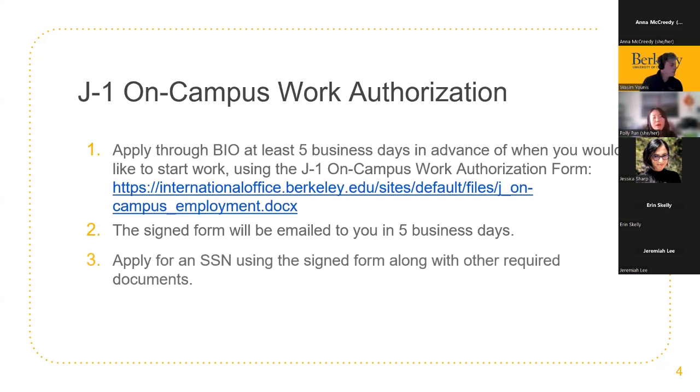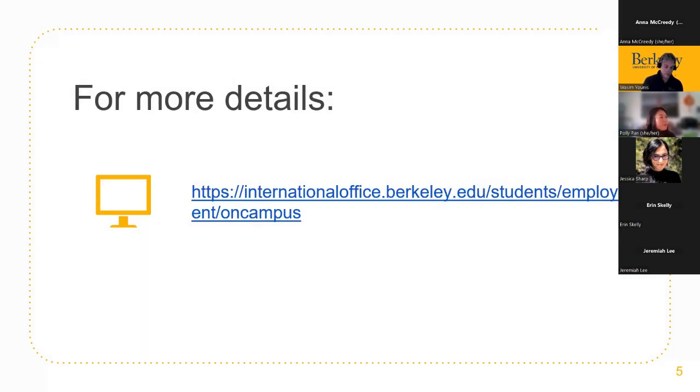After BIO approves that, you can use BIO's form, though BIO's form is not required. You can use your employer's letter along with other required documents to apply for a Social Security number. I know a lot of students have questions about Social Security numbers. I'm going to cover that later. If you want to know more information about on-campus employment and how to find a job on campus, you can check out this link.